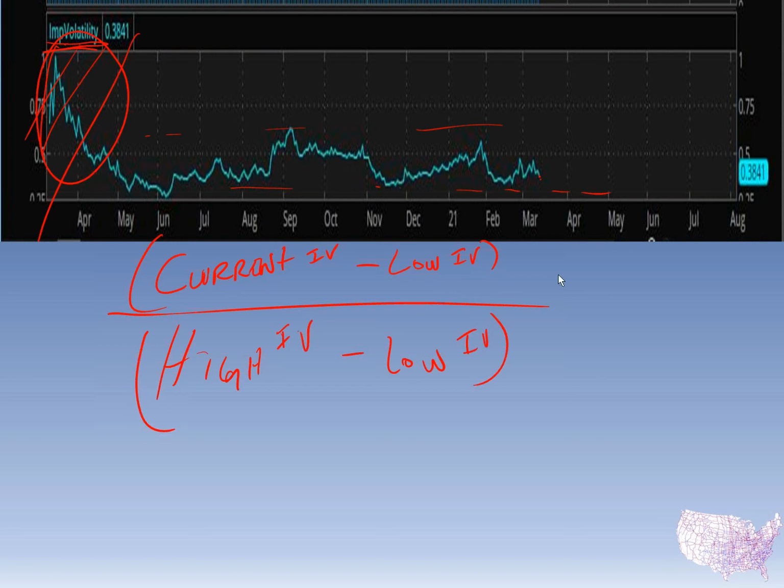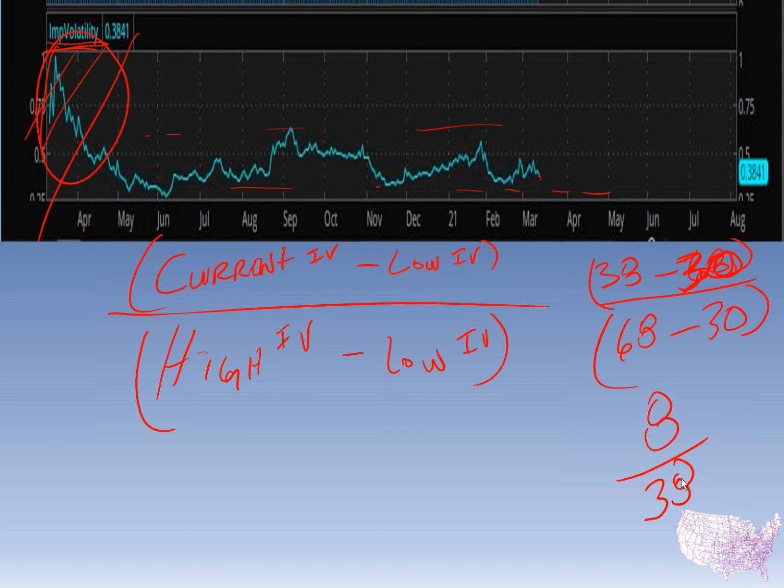So we can look at 38. We could say that this is 38, right? Minus the high, which is somewhere around, let's just call it 68. I think that's what it was. I ballparked it earlier. And then the low, I think, is 25. So we could say the low is somewhere around 30. I did that wrong, sorry. This is the 30. Got ahead of myself. And the high was 68, and the low is 30. Right. So we've got 8 over 38. Now I have to pull my calculator out, but that's basically somewhere around the 25 percentile, I believe, right?